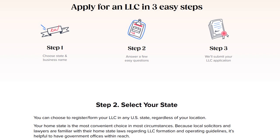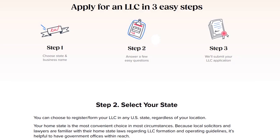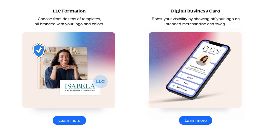And it's important, and you might need an LLC for several reasons. You want to protect your personal assets, you want to open a business bank account, and so on and so forth. So step number two, select your state. Step number three, you want to file articles of organization. So I'm just telling you here certain things you need to know. And if you don't want to be bothered by all the steps, you can actually outsource the whole task to Tailor Brands. They'll take care of that and they will bill you, of course.